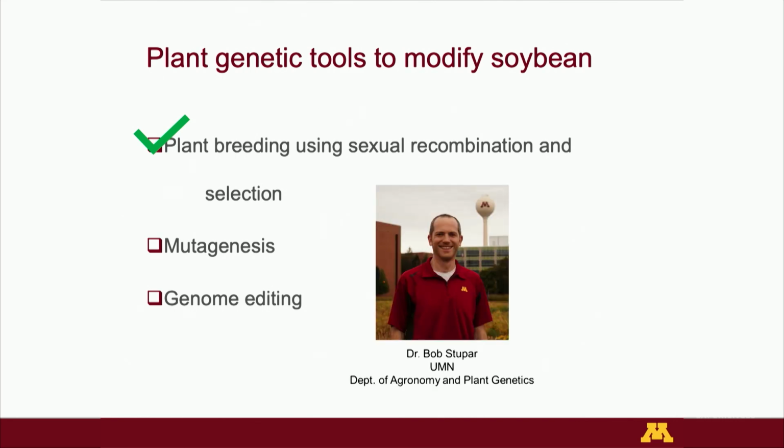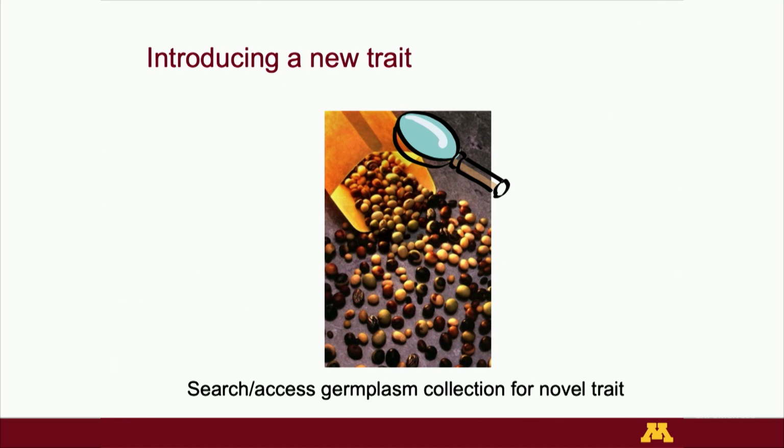And at this point, I want to acknowledge a colleague of mine here at the University of Minnesota, Dr. Bob Stupar, who specializes in the area of functional genomics and the application of technologies like this to cultivar development. So imagine you want to develop a new cultivar with a completely novel trait, and there's no variation for that trait out there within the elite breeding germplasm contained within your breeding program. So what you might do is go to the germplasm collection, say, for example, the USDA germplasm collection. You may search that germplasm collection, which is very diverse in terms of its plant types and seed composition and so forth, for the trait that you're interested in.